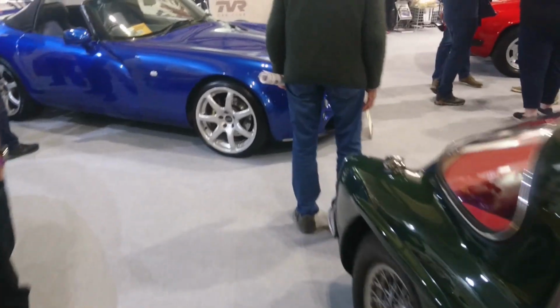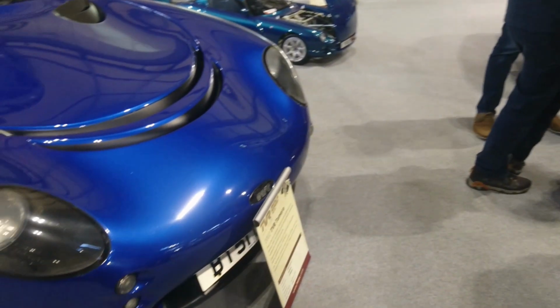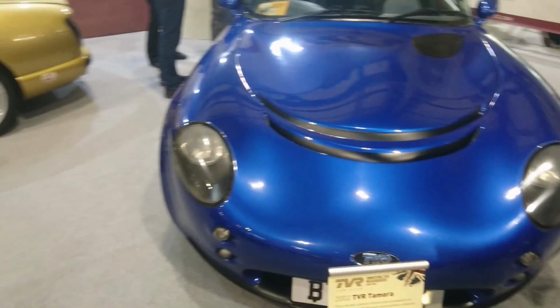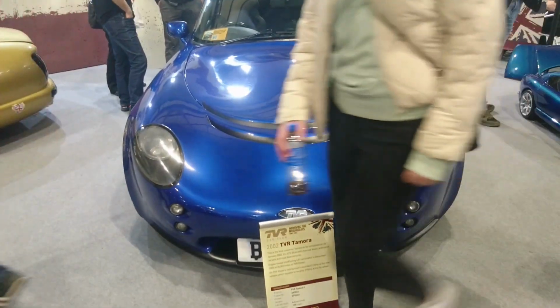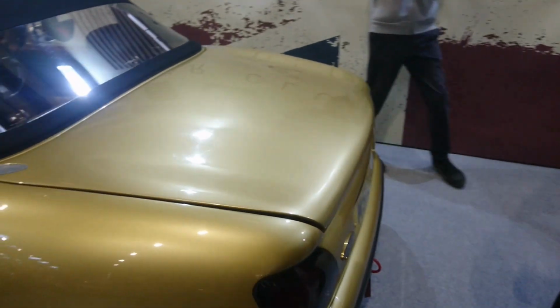We'll look at the Tamora whilst we're here. This is 2002. Look at that. That's a nice looking car. Yep. 375 brake horsepower, a bit faster than that Granchira. And we've got a Chimera. These are quite long in production actually, about 10 years I think. It's a 450.